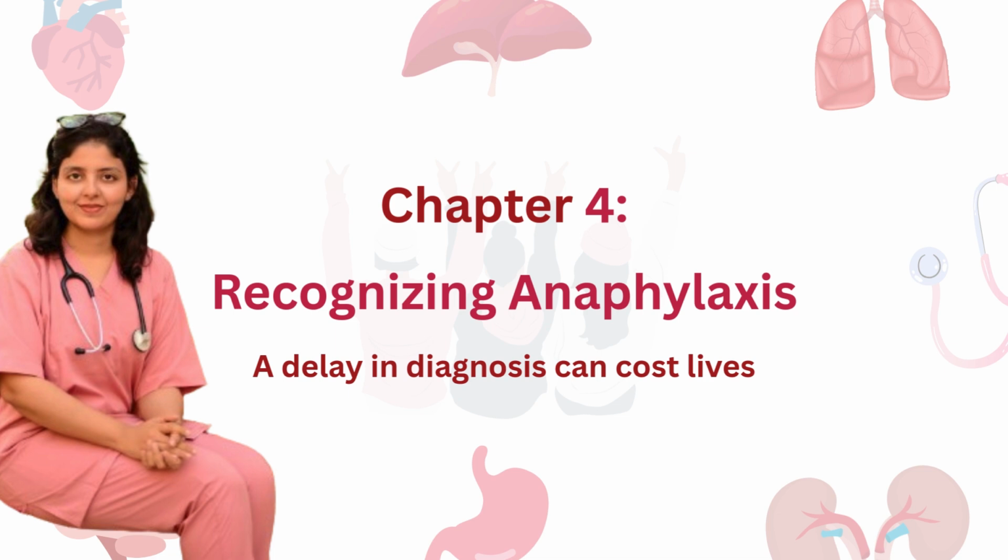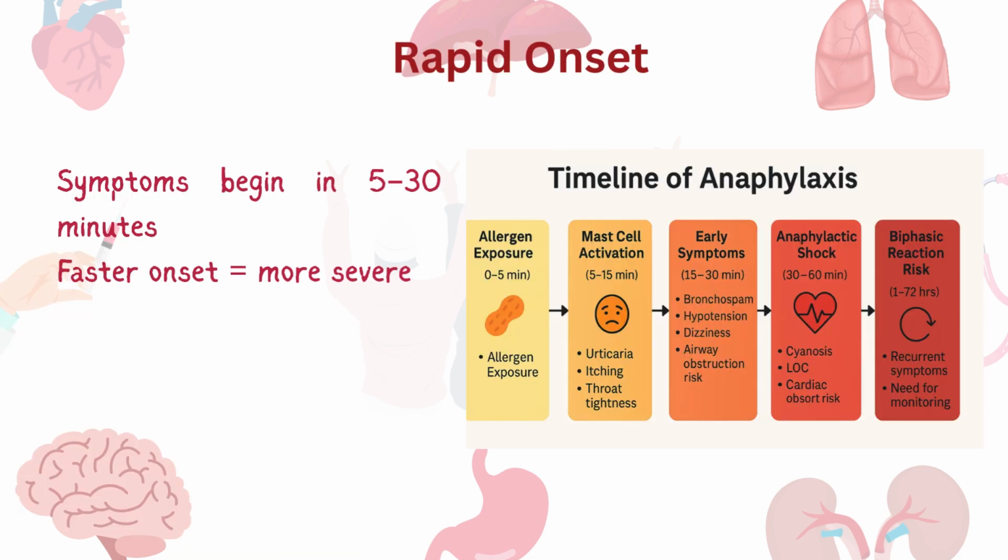Welcome to chapter number 4, which is recognizing anaphylaxis. Early recognition is very critical in cases of anaphylaxis because it often evolves within minutes, and a delay in the diagnosis can cost lives. Anaphylaxis typically occurs within 5 to 30 minutes of allergen exposure. The faster it begins, the more severe it usually is.